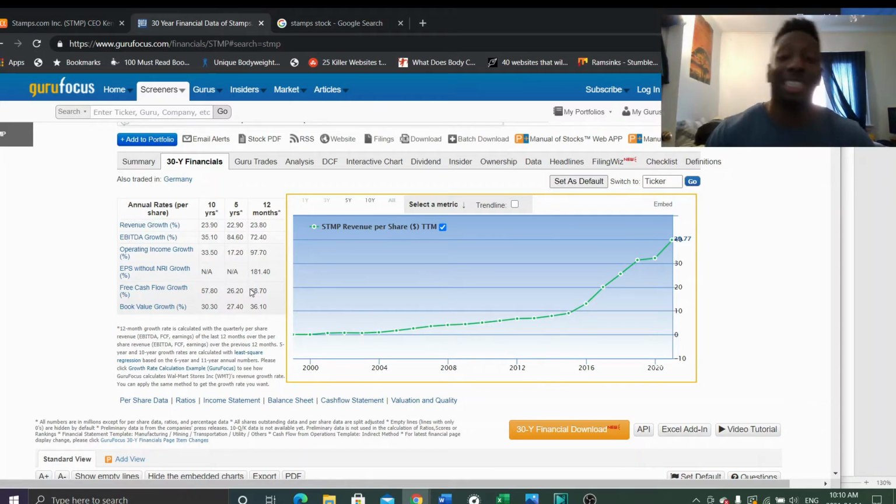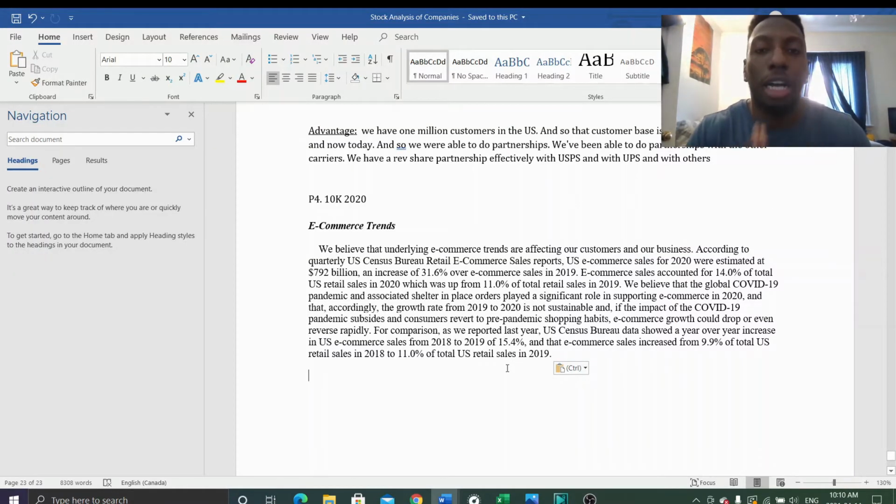So now I want to get into the competitive advantages that I see for Stamps.com. One of the competitive advantages that I wrote down: we have 1 million customers in the US. They increased their customer base from like 794,000 people to 1 million. And that's increasing because more demand is coming. They're saying that a lot of those customers are acting pretty sticky. That means they're not turning over. They're signing up with a free trial, and those guys are actually sticking with the business. So that customer base is extremely attractive here.